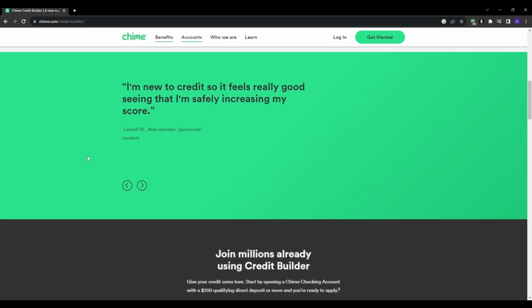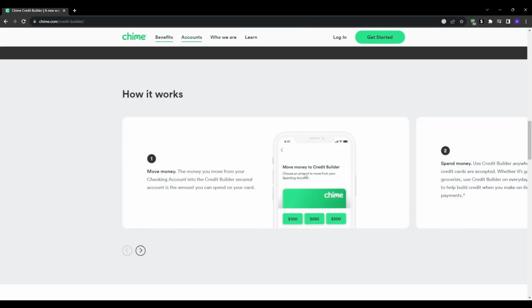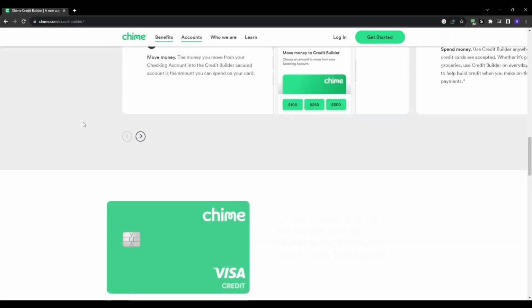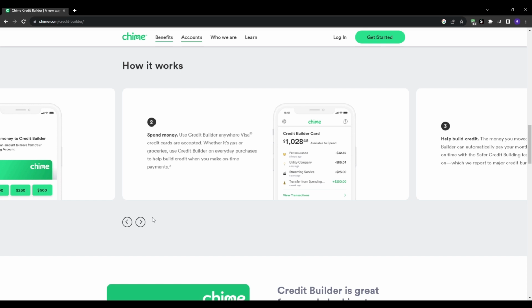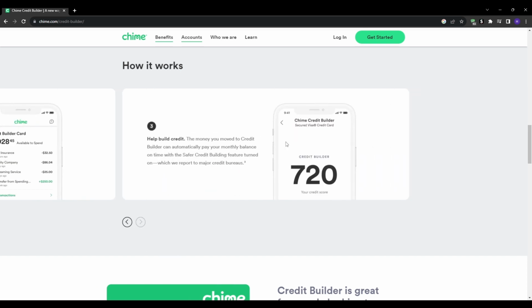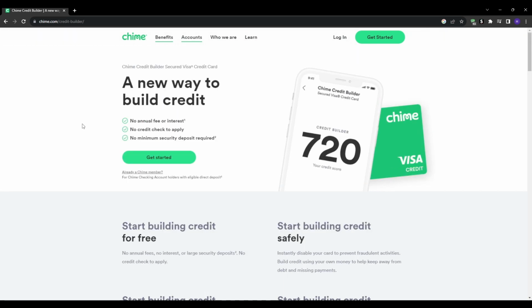Using Credit Builder itself is straightforward. First, you'll need an active Chime checking account and to receive at least $200 in monthly direct deposits. This will then qualify you to apply for a Credit Builder within the Chime app. And once approved, simply transfer money from your Chime debit account into your new Credit Builder secured account, as this becomes your available credit. Now you can use your virtual Credit Builder card to make purchases anywhere Visa is accepted.